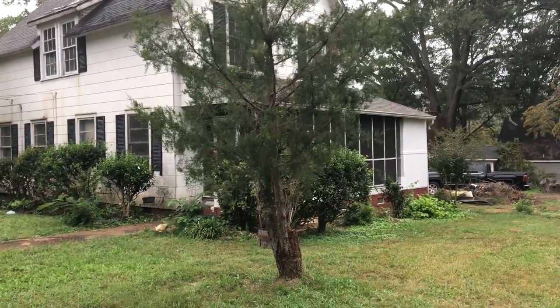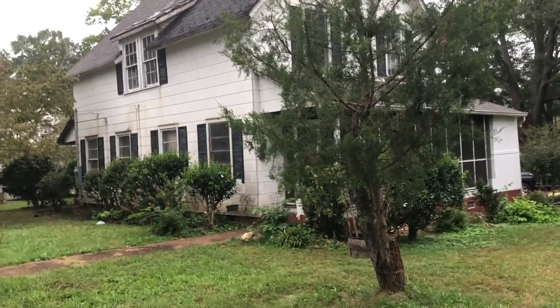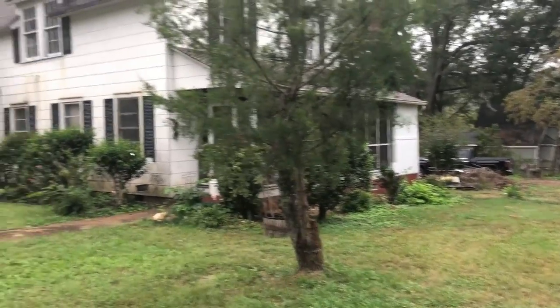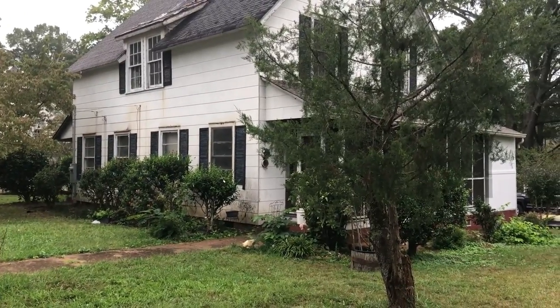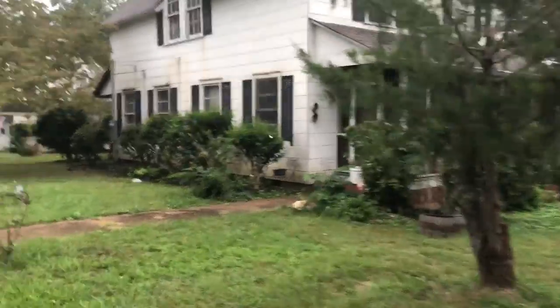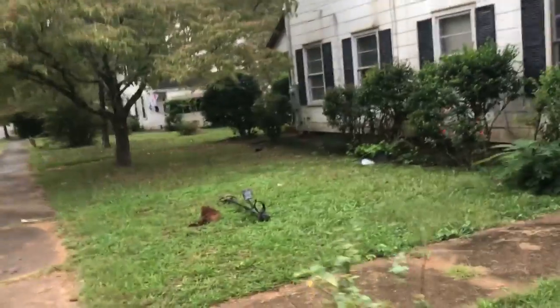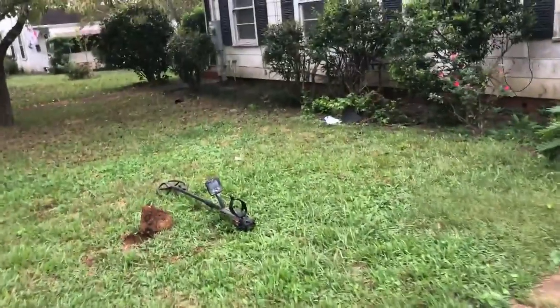I'm out at a new permission today. It's another mill house, which belongs to the same friend of mine who owns the one you've seen in previous videos. I think these date back to the early 1900s, but I'm not sure of the exact year. Anyway, I've been here about 20 minutes, and so far I've just been hunting in the front yard. Got a couple of wheat pennies, a couple of pieces of junk.